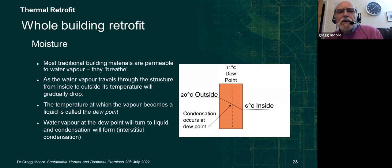Our buildings tend to have a lot of water vapor in the air because we do things like boil kettles, run showers, and in fact, exhale. Can't really be in a building alive and not exhale. All those mean that the atmosphere in buildings is quite humid. Most traditional buildings, and I expect most of you live in traditional buildings, are made of materials that are permeable to water vapor. We say that they breathe. So when you hear somebody talking about a material that breathes, they mean that it's permeable to water vapor.